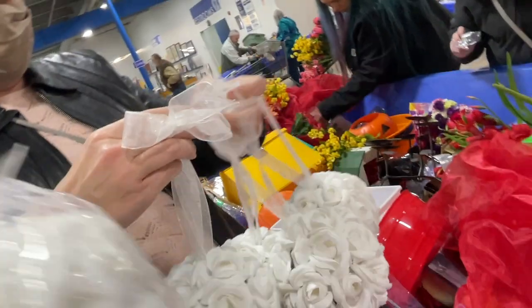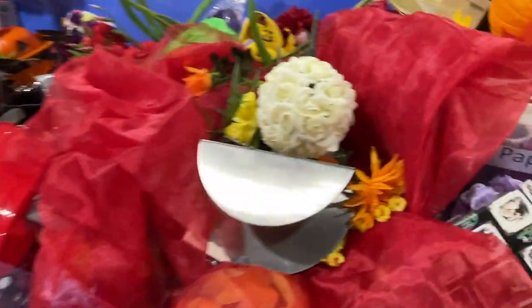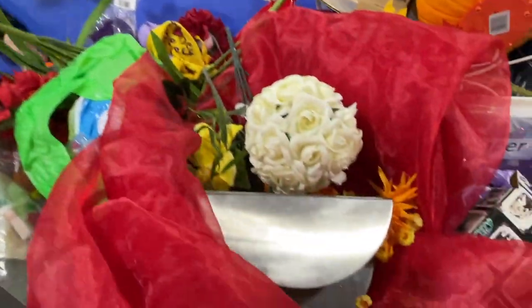She ended up finding about 8 of these beautiful white rose balls, and there is an upcoming wedding in our family that these may be great for.